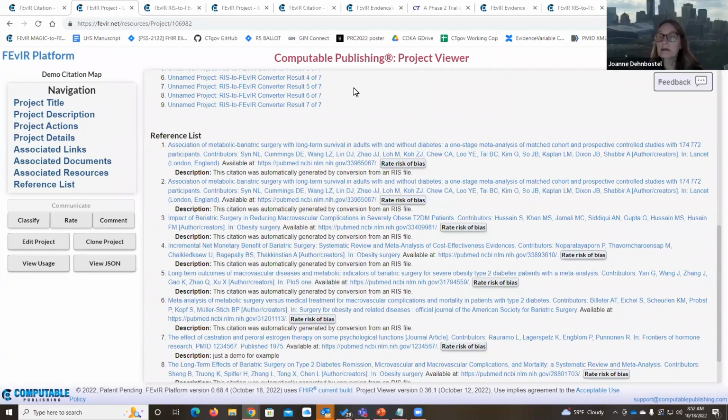Yasser asked where you find the RIS data of an article, and it used to be that when you went on PubMed, you could download RIS. They're not using that anymore. But if you use Zotero or EndNote or any of those citation managers, they use RIS as the basis of their database. So that's where the RIS structure is mainly used.